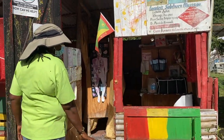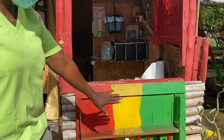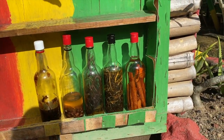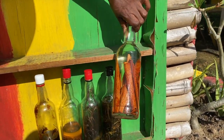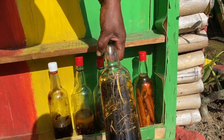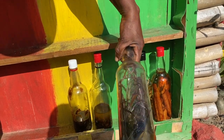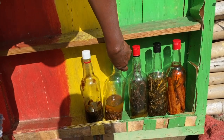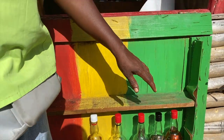Here now, that's where I do my full body massages. These here are the oils I use to do the massages, and the oils are coconut oil based. But in each and every bottle, we have different herbs and spices. For this one, we have cinnamon sticks infused in coconut oil. Marijuana infused in coconut oil. Okay. And I use these for massages. Lemongrass infused in coconut oil. Nutmeg. And then we have neem infused in coconut oil. So all these are used for massages.